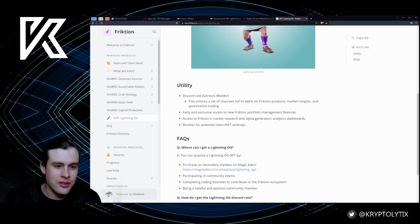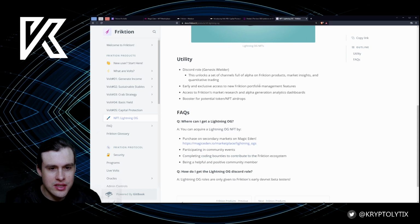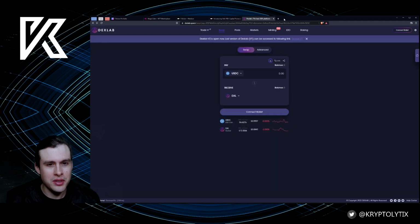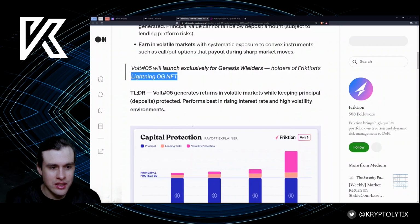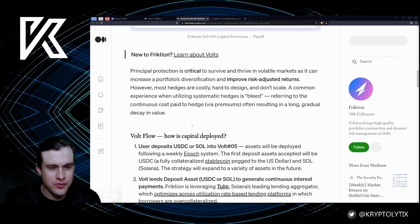Alright. So there's the utility on it, basically early access. Discord role as Genesis wielder. Oh, you get a booster for potential token or NFT drops. It's pretty cool. Anyway, I don't have it. I'm not paying 5.5 SOL for it. I'll just wait and be one of the plebs that gets in on this later on. Needless to say, I'm looking forward to it though, because Friktion for me has performed very well. I put quite a bit of BTC in there, quite a bit of SOL in there.